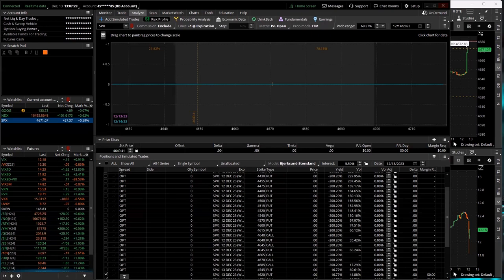I'm going to take a little short futures position right at this expected move line with a pretty tight stop if it pushes again. All right, so I'm short some ES.